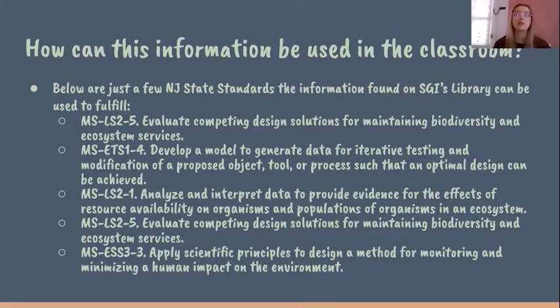So the content on the library can follow standards such as: evaluate competing design solutions for maintaining biodiversity and ecosystem services; develop a model to generate data for iterative testing and modification of a proposed object, tool, or process such that an optimal design can be achieved; analyze and interpret data to provide evidence for the effects of resource availability on organisms and populations of organisms in an ecosystem; evaluate competing design solutions for maintaining biodiversity and ecosystem services; and apply scientific principles to design a method for monitoring and minimizing a human impact on the environment.